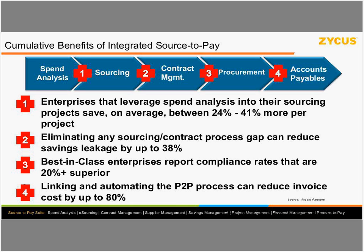This data from Ardent Partners is to highlight that gap, the performance benefit or dividend that organizations that are adopting integrated source-to-pay have realized. So it starts on the very front end by having spend analytics tightly coupled with the sourcing process.